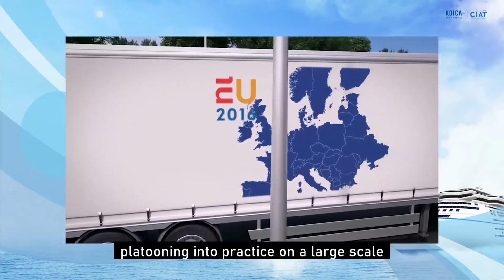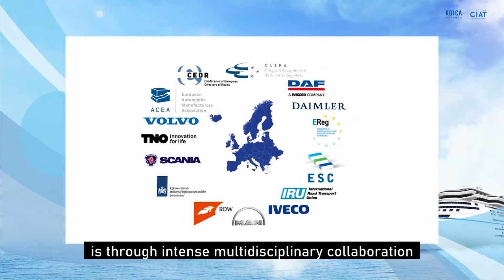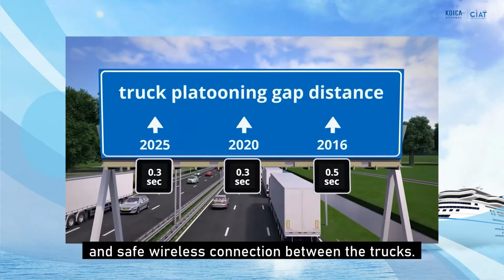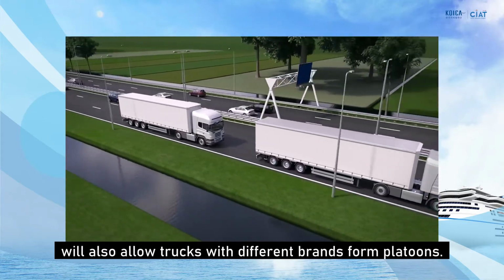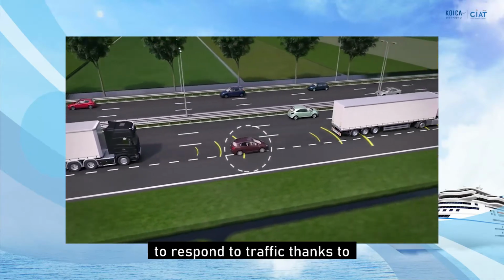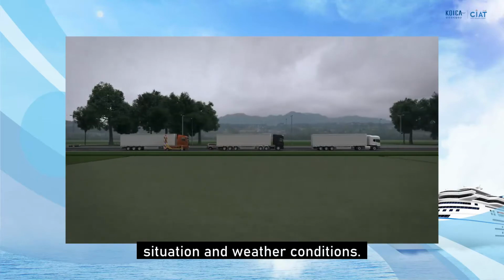But how do we put truck platooning into practice on a large scale within the foreseeable future? The only way is through intense multidisciplinary collaboration on the part of the various stakeholders. First of all, the technology needs to be further developed and optimized to assure a stable and safe wireless connection between the trucks. Standardizing communication between the trucks will also allow trucks of different brands to form platoons. Safe interaction with other vehicles is also of vital importance because the platoon must be able to respond to traffic. Thanks to traffic prediction and dynamic gap distance, the platoon will be able to adjust to traffic situations and weather conditions.